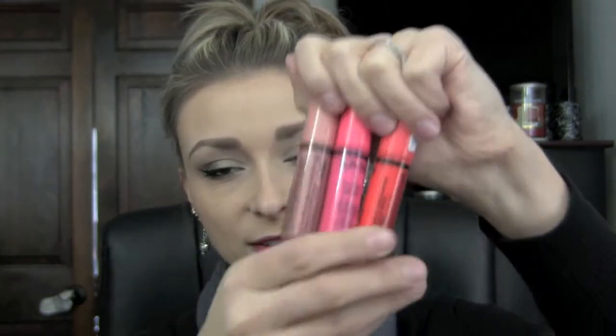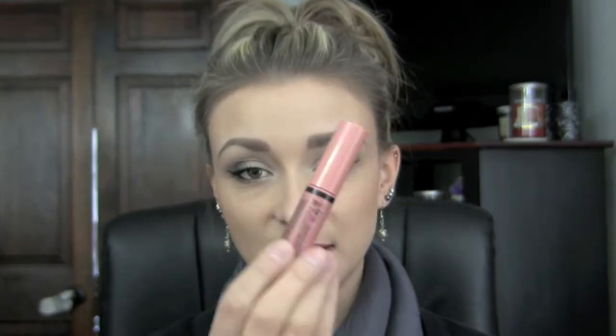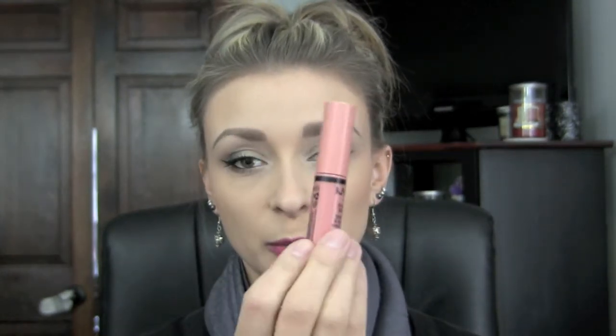Next, kind of going along with the lip theme, are the NYX butter glosses, and these are just amazing. I have a bunch of them and I plan on doing a video showing you swatches and everything, but these are just some of the ones that I have. And Creme Brulee is one of my favorites, and I actually didn't think I would like this one that much, but it's super pretty on the lips and it gives you such a high gloss and high shine, but it's still pigmented too, that I really like it as a nude gloss.